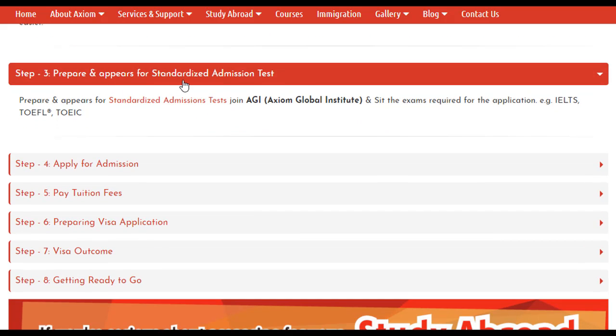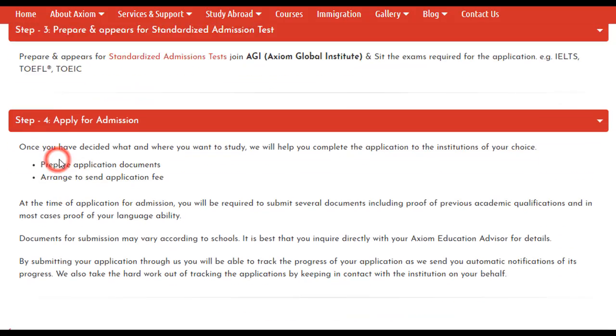Step 3. Prepare and appear for standardized admission tests. Join Axiom Global Institute, and sit the exams required for the application. For example IELTS, TOEFL, TOEIC.